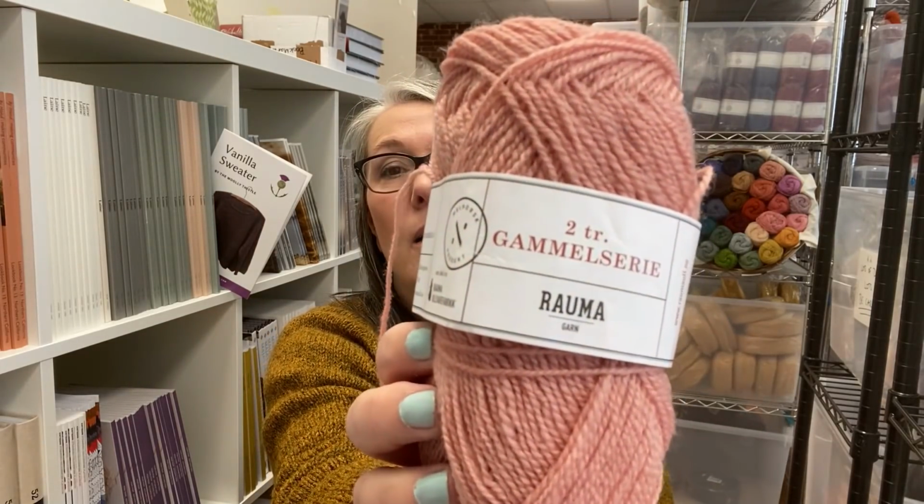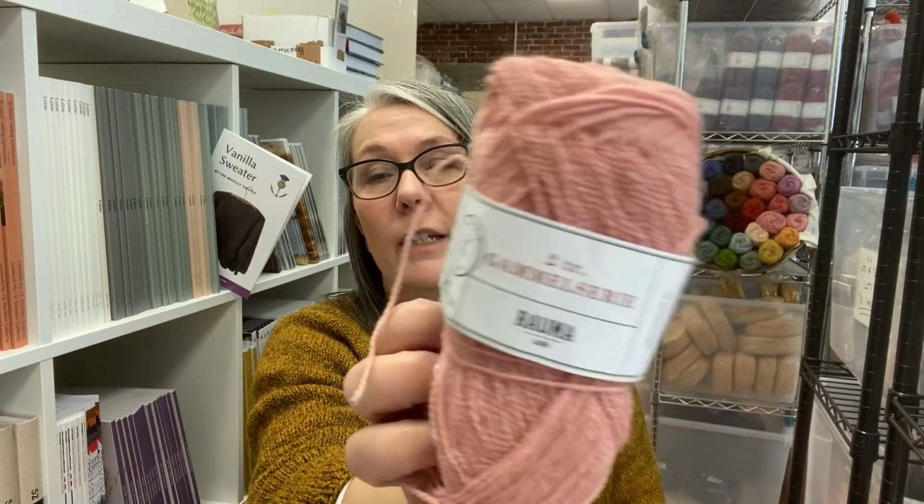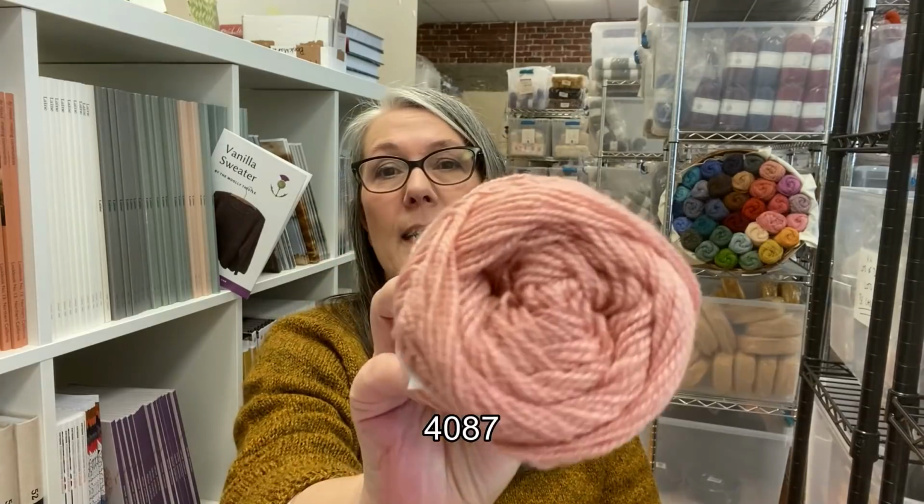And of course, I knitted this in 100% wool Gamel Zeri by Rauma. We have this in the shop, and if it's sold out, we are getting more. So just click the notify me tab, put your email in, and we'll send you an email as soon as that's back in. But I think by the time you're seeing this, it'll be in the shop. Love this color. It's so pretty, isn't it? Yeah, and so I'm going to enjoy these socks.